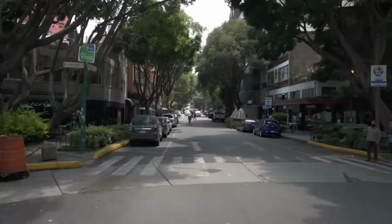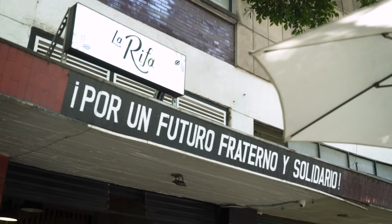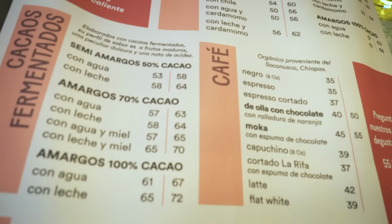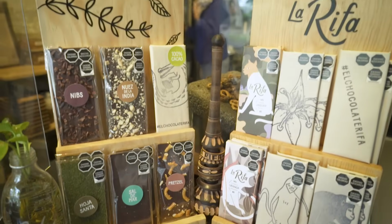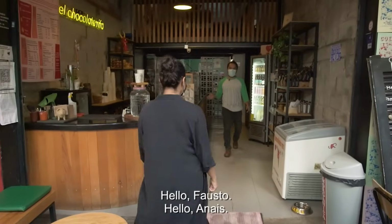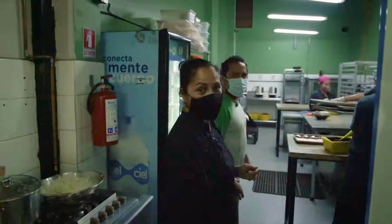Juarez is full of trees, as you can see. This used to be a roundabout. Now it's kind of like a square. You can come here and hang out, or you can also come to La Rifa, my favorite place for chocolate. They make amazing drinks, they make amazing chocolate bars. They're amazing people overall. Let's go and get to know them, right? Hola, Fausto. Hola, Anais. We're gonna get to see a little bit of the back of the house.